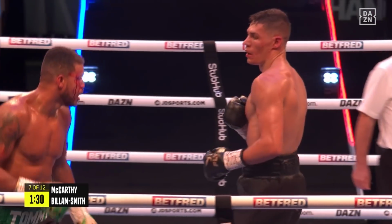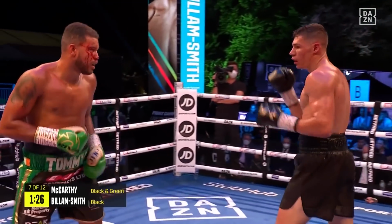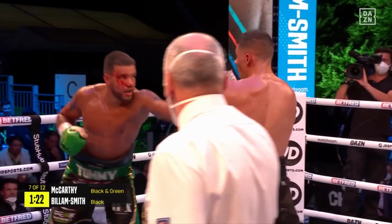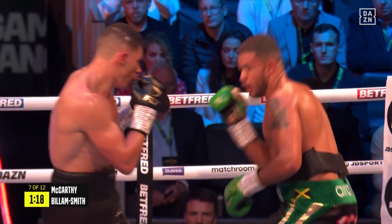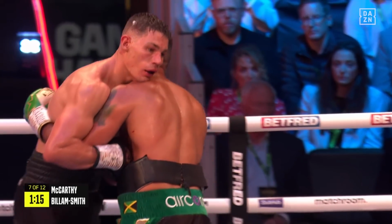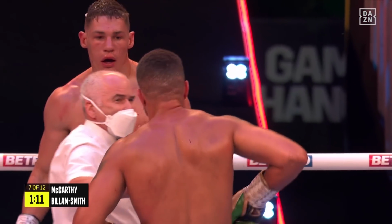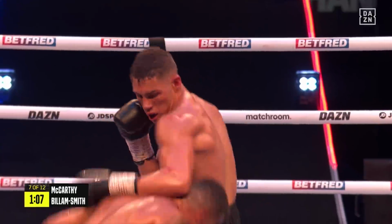Of course, if it is stopped on the cut, it will go to the scorecards. It looks really bad now, and you can see it's noticeably bothering him. The blood trickling through the eye. Look, he's winking there. McCarthy jabs to the body, tries to stick the left hook in behind it. Dabs the eye. It's a long, long time in the fight left, this.